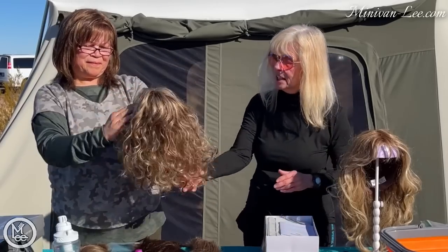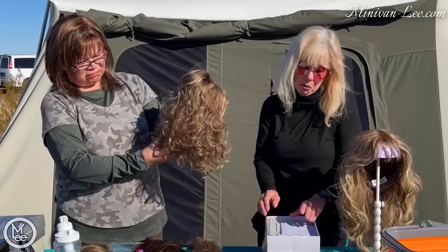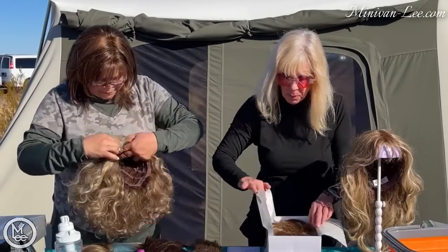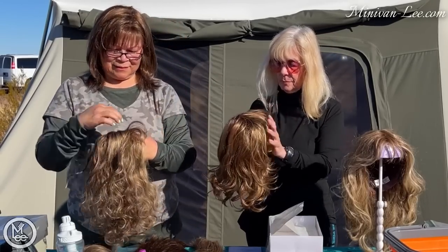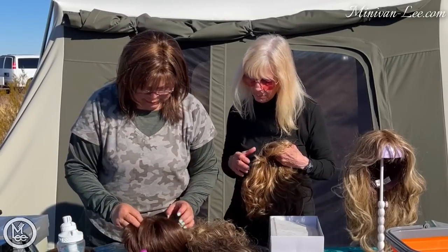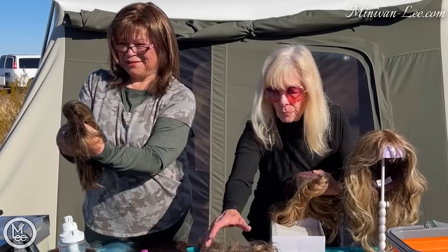This one I'm thinking might need to be washed. I don't think so. You don't think so? No. Oh, okay. This is a smart lace, and see how you could see the part really nice? Oh yeah, amazing. And then if you have one like this, you can't see any part at all.